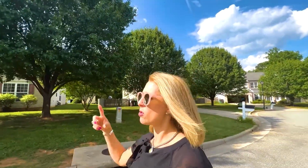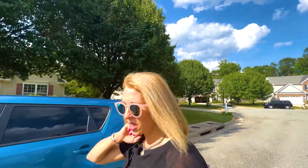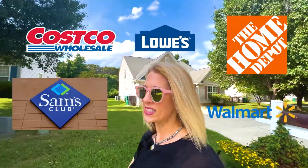Same location as it was before, basically, just bigger houses. So you're gonna have all the amenities that you have before, the location, grocery stores close by, restaurants right by, Palladium with all those shops and stores right there. And you can hop on Windover and be to all the big box stores that you could possibly want, like Costco and Sam's and Walmart and Home Depot and Lowe's and places like that.